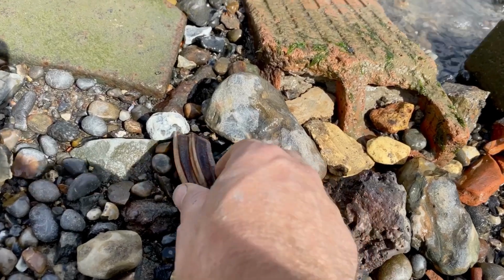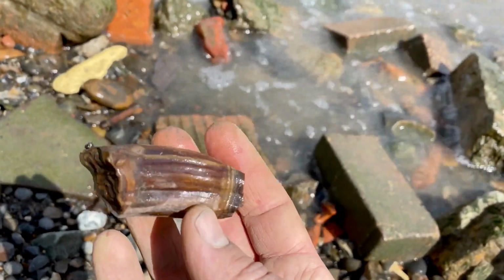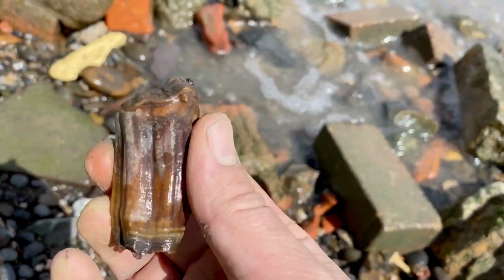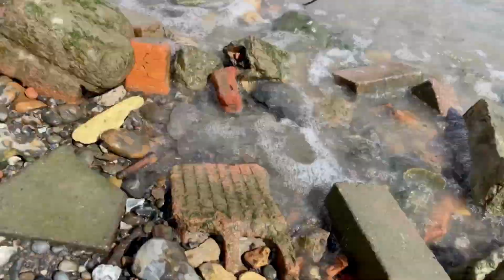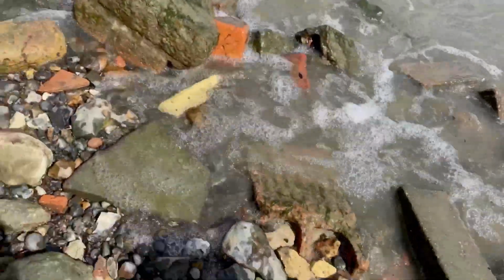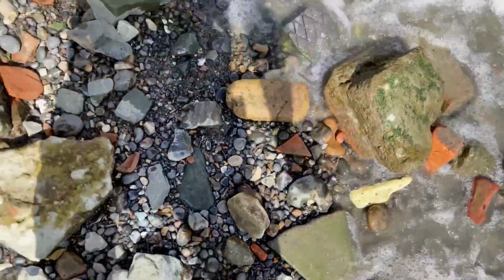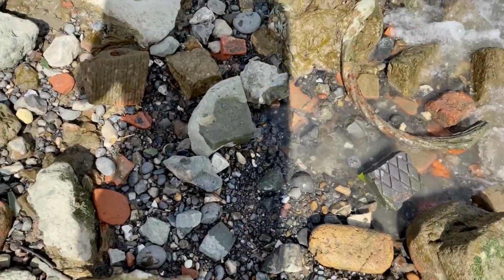Wow. Look at the size of that tooth. Now imagine that must be a horse. It's a monster. Very big one. Look at that tide. It's just driving me out. It's saying, go home. It's saying, look at yourself. You're a disgrace. Get out of here. Not long left, I don't think.